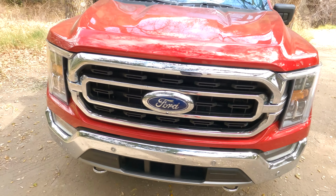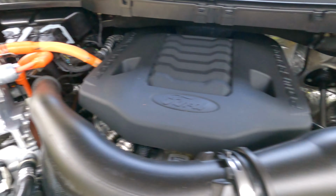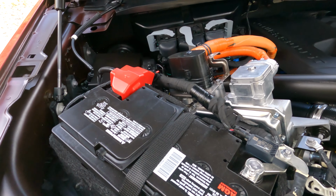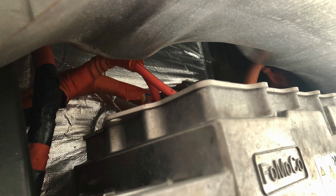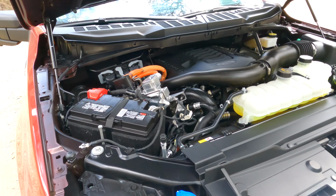Now pop the hood on the PowerBoost and it looks very similar to your 3.5-liter EcoBoost engine bay right until you see the bright orange high voltage wirings. These wires actually run from the engine bay down towards the transmission and all along the passenger frame rails where they connect to the battery packs that Ford has stored up under the body.